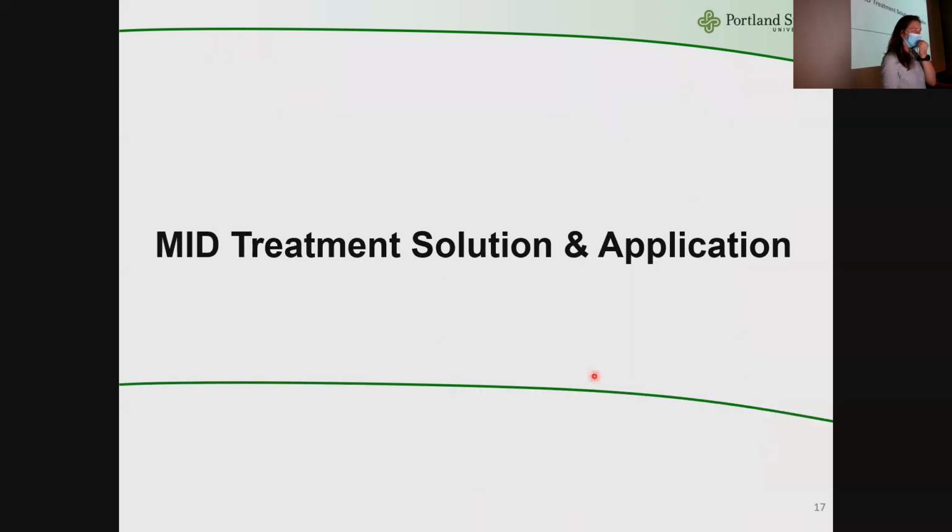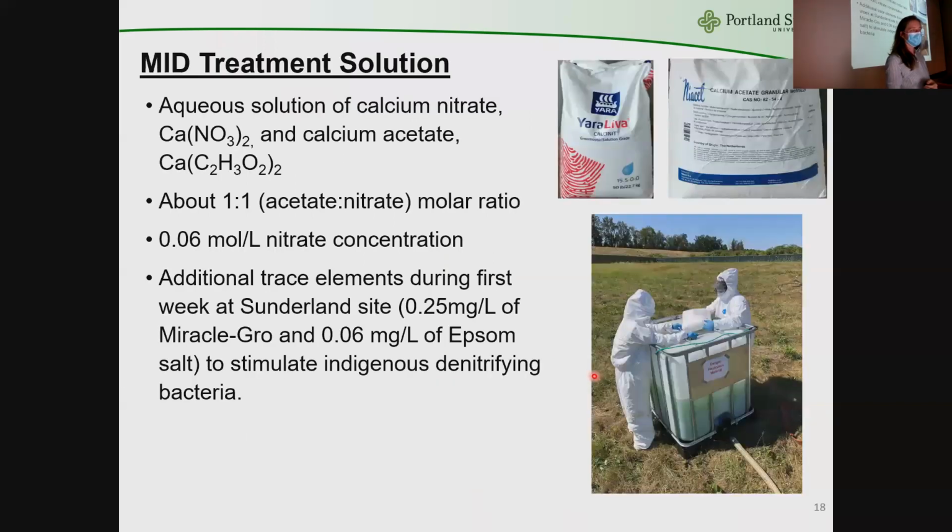Right, so now moving on to how we applied the treatment solution for our sites. The treatment solution for MID is an aqueous solution of calcium nitrate and calcium acetate. The solution that we mixed was about a 1-to-1 molar ratio of the acetate and the nitrate, and we produced about a 0.06 moles per liter nitrate concentration of the solution.